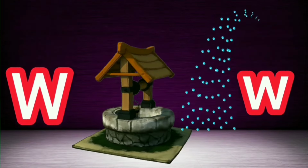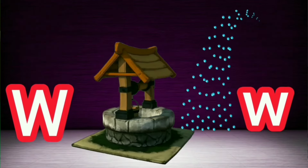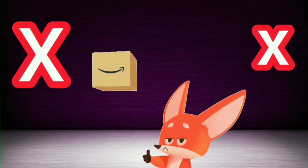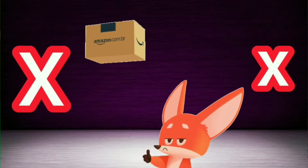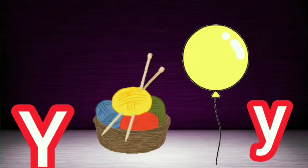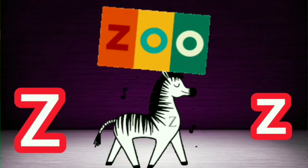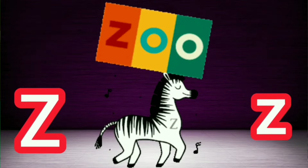W for well and W for water, W, W, W. X for box, X for fox, X, X, X. Y for yarn and Y for yellow, Y, Y, Y. Z for zoo, Z for zebra, Z, Z, Z.